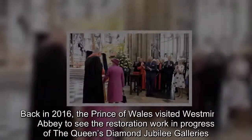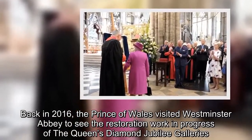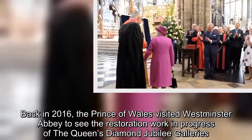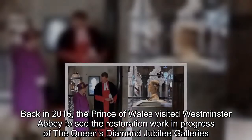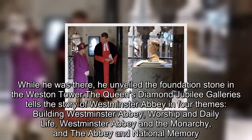Back in 2016, the Prince of Wales visited Westminster Abbey to see the restoration work in progress of the Queen's Diamond Jubilee Galleries. While he was there, he unveiled the foundation stone in the Weston Tower.